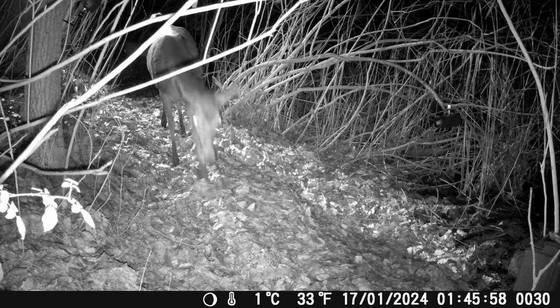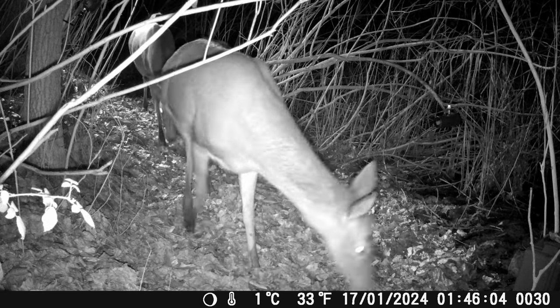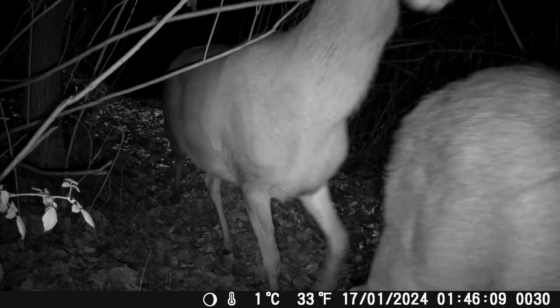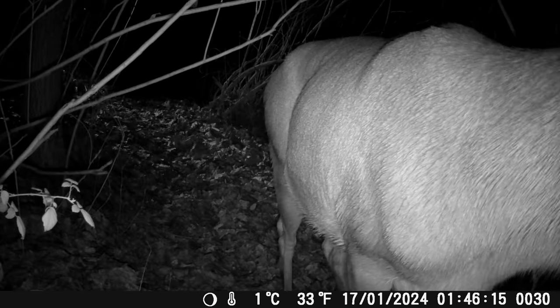Unbelievable. A deer. Amazing. Two deer. Now that's really rare here. To get the deer coming through, that's amazing. I'm really excited to get these back home.